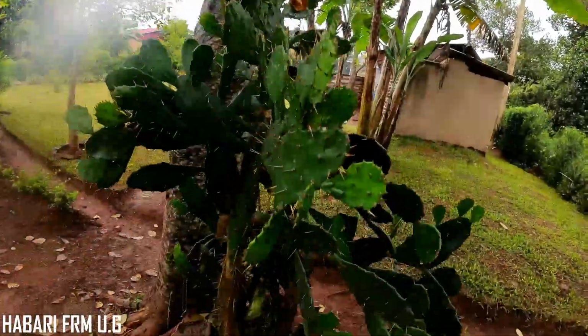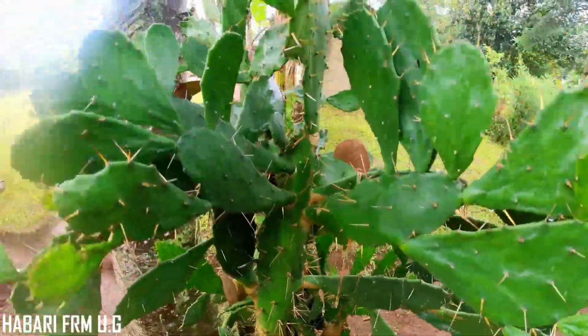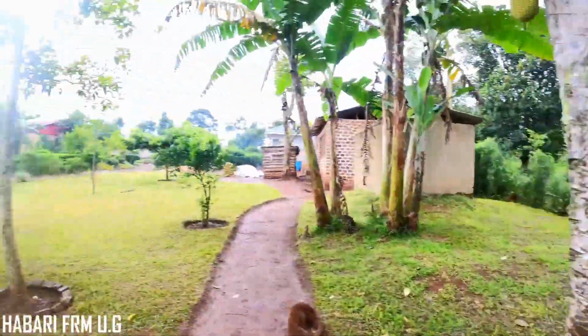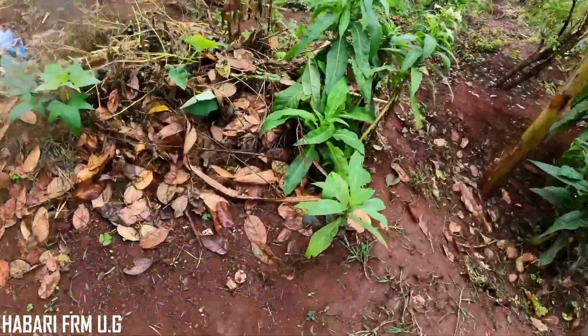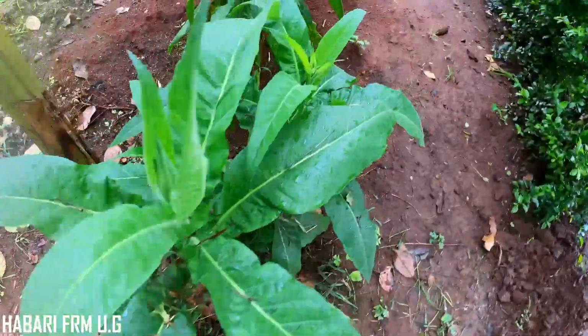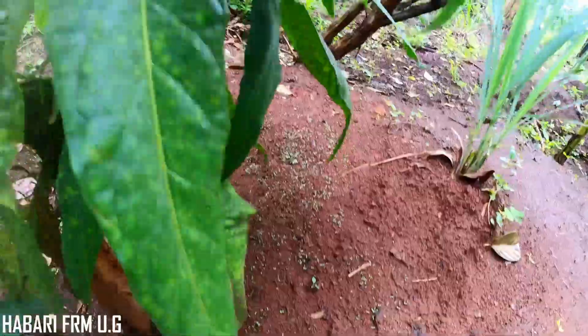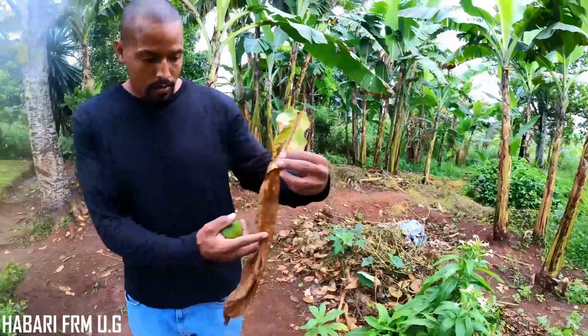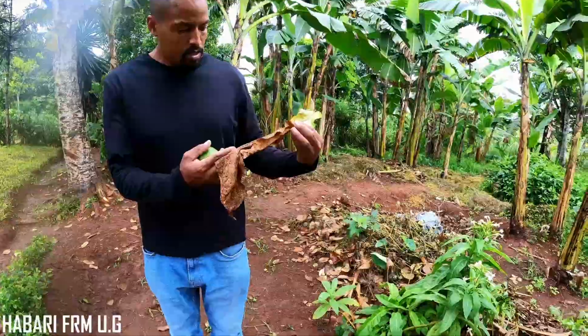So, cactus. This one is good also to plant. Tobacco. Yeah. This is tobacco. Like you can see. So that's the dry leaf. Now like this, the dry one there.